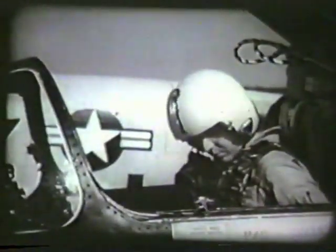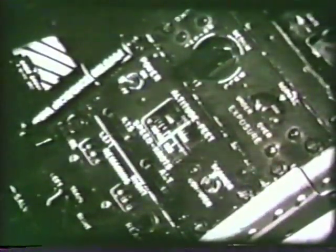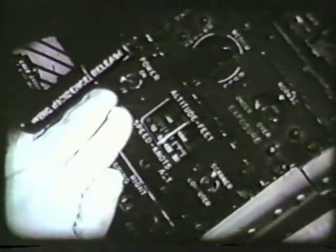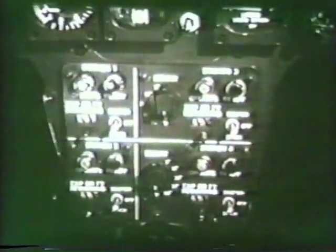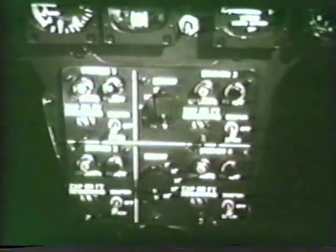While you're making your pre-flight cockpit checks, check the master camera panel to make sure that the camera power switch is off. Set in the speed and altitude you will be using during the photo run as a backup for scanner operation. The camera station control panel contains separate operating controls for each of the 4 camera stations.